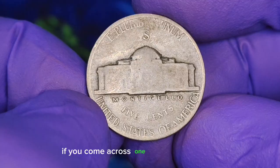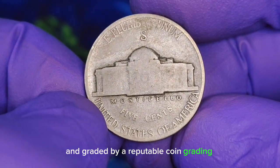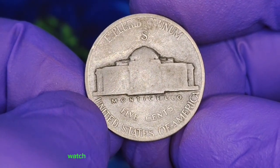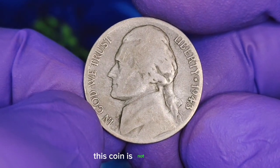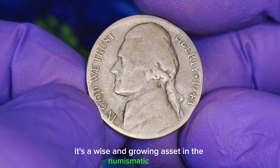If you come across one, consider getting it certified and graded by a reputable coin grading service to protect its value and make it easier to sell in the future. Watch online marketplaces and auctions, as high-grade examples can fetch exceptional prices. This coin is not just a relic, it's a wise and growing asset in the numismatic world.